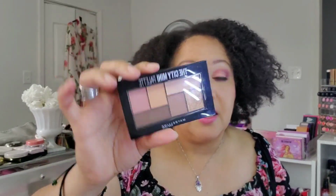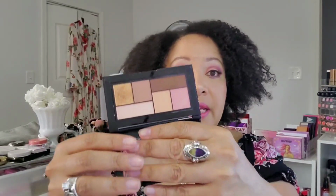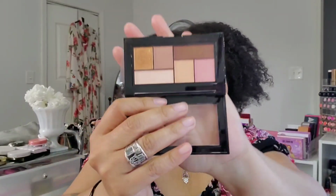All right, so here's the first one. This is called Cocoa City. This came out the beginning of this year, because this is one of my newer ones. When I saw this, I was like, ooh, I really like it. It has more mattes. Now the original ones had a little more shimmer, so a few of them I never picked up. But the later versions have more mattes in them. Either they're mostly mattes, they have all mattes, or they have a good balance.